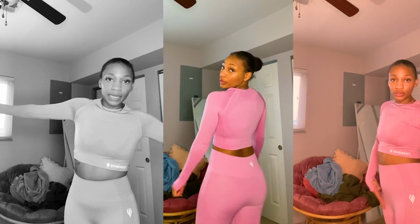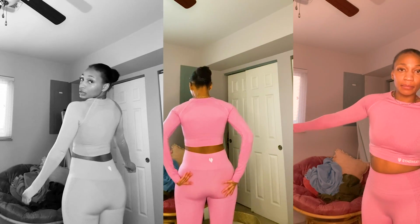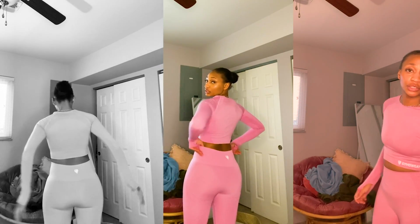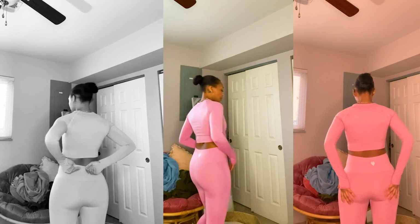But yeah, this is how it looks. This is one of the sets. I'm going to try on the other sets as well. But I think it looks really, really cute. I will say if you have like a booty, I think maybe it's not designed for girls with booties because it does do that thing to where it kind of pulls a little bit. But I mean, that's to be expected.